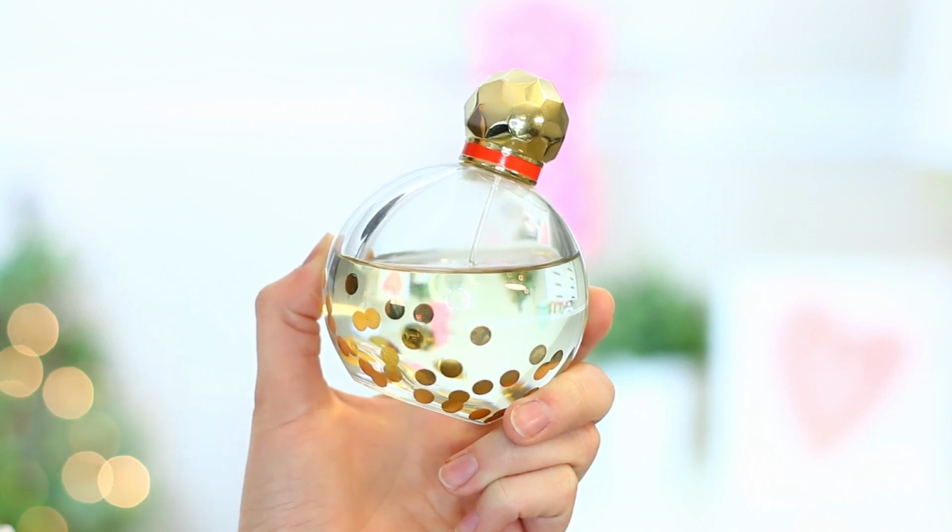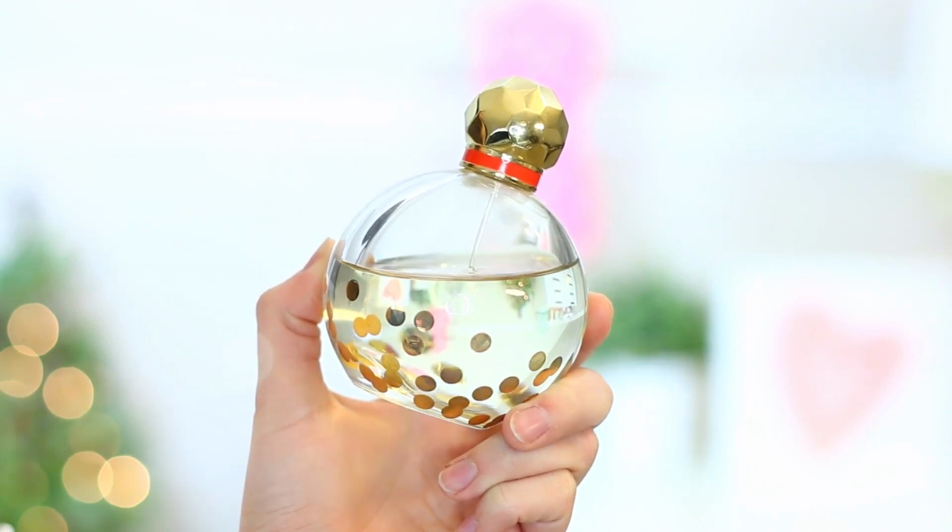Now I have a little list of all of my notes right here and the dates on when I received this. So I got a sample of this in my December 2011 Birchbox, and I remember just falling in love instantly. This is the 3.4 fluid ounce bottle, and it does come in at $80, which I know is a lot, but guys, I love this so much. I had to break down, and honestly, this bottle is probably gonna last me my entire life.